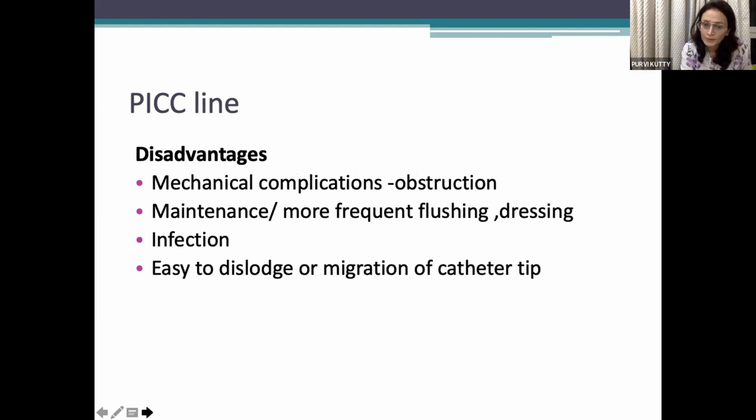Disadvantages: mechanical complications, obstructions, especially we see this when there is a shift of nursing staff, like one shift of staff to new staff coming. We see that there is a lot of flushing with 2 ml syringes. If it is obstructed, then they try and push in the fluids. Maintenance is, that's why, difficult, because you need to keep repeatedly training the nurses how to access it, and even for blood withdrawal, there are chances of infection.